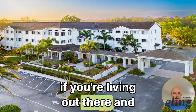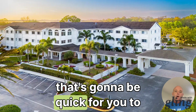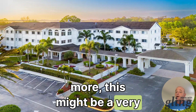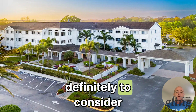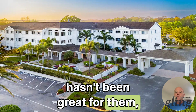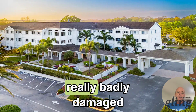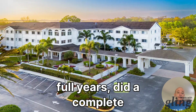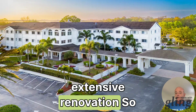So if you're living out there and you want someplace that's going to be quick for you to come see mom and dad and be able to see them more, this might be a very good option, something definitely to consider. Something that's good for us, and it hasn't been great for them, is that the Bridge in Orlando got really badly damaged during Hurricane Ian. They closed down for 2 full years and did a complete, extensive renovation.